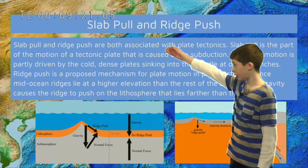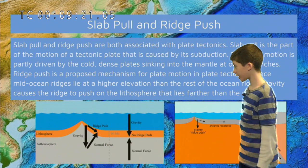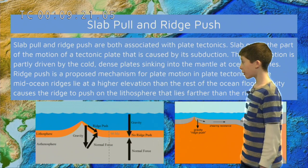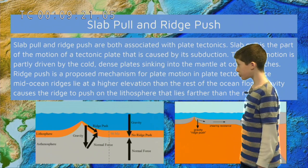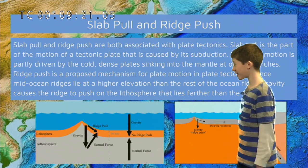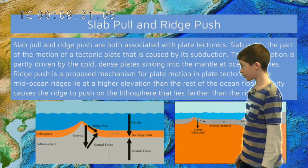Slab pull and ridge push. Slab pull and ridge push are both associated with plate tectonics. Slab pull is the part of the motion of a plate tectonic that is caused by its subduction. Ridge push is a proposed mechanism for plate motion of plate tectonics.